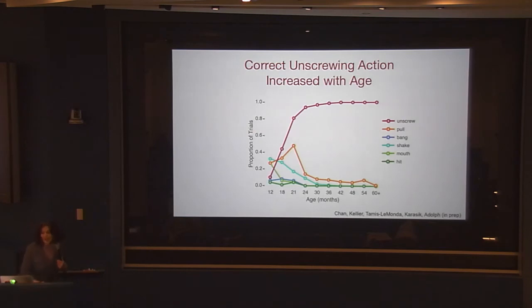How did they figure it out? What are they learning when they're learning about hidden affordances? Well, 12-month-olds try a variety of really inappropriate and futile strategies. They're banging and shaking and mouthing on these bottles. By 18 months of age, children are starting to try reasonable things. They're starting to figure out that they need to unscrew the lid, and they also do a lot of pulling, which is also a reasonable strategy for a hidden affordance of a closure. By 21 months, infants are executing the unscrewing action on most of the trials.